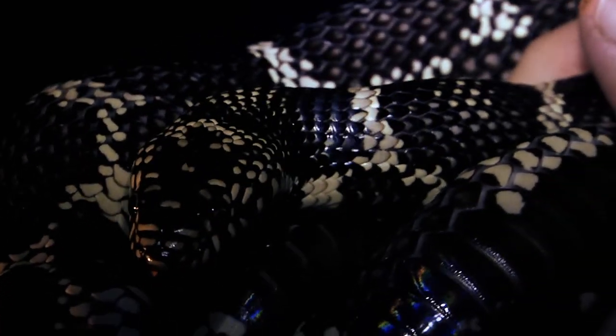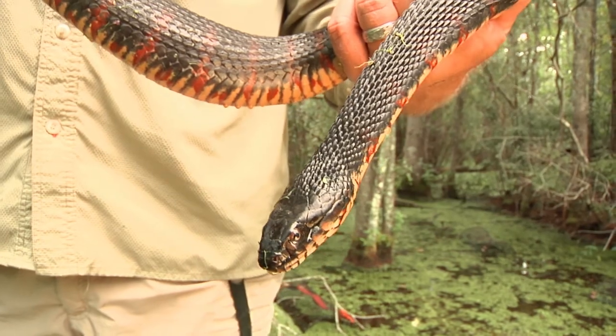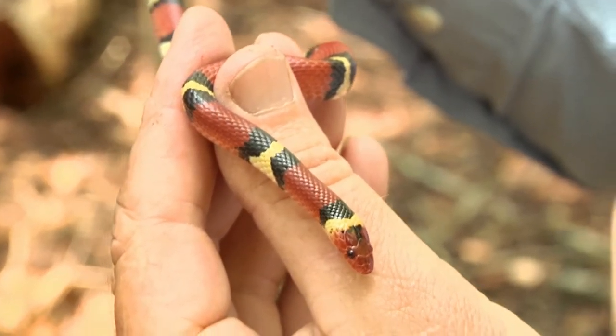As we've seen in this episode, we have a lot of different snakes in the Lowcountry. They live in a variety of habitats, and they eat a lot of different things. But each one of these snakes is an important member of our coastal kingdom.